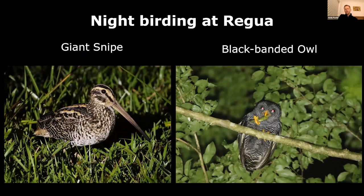And night birding at Regua. We always go for the giant snipe. This is always a bit of a highlight of the tour. It's a bit of an effort to find it, but when you do and you get such a stunning view of it like that, it's super rewarding. Always a good little evening's excursion.